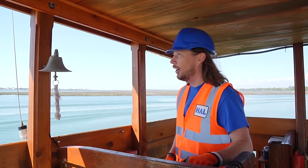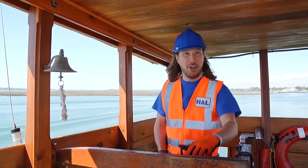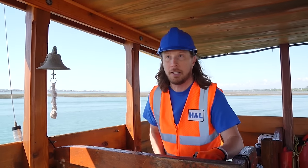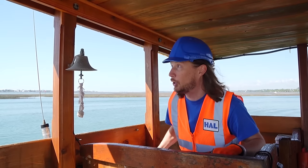Friends, look, I'm at the helm of the Sea Gypsy 3. It's like I'm the pirate captain. This is an absolutely awesome ship. It's 34 feet long, and it's a part of a pirate adventure here in Myrtle's Inlet, South Carolina. We even got a really cool bell here.